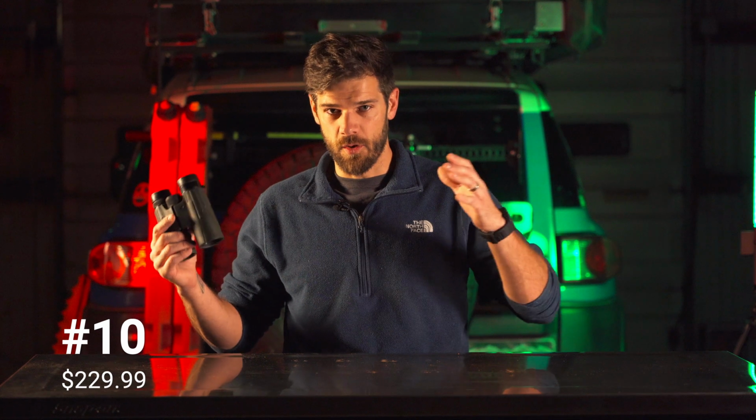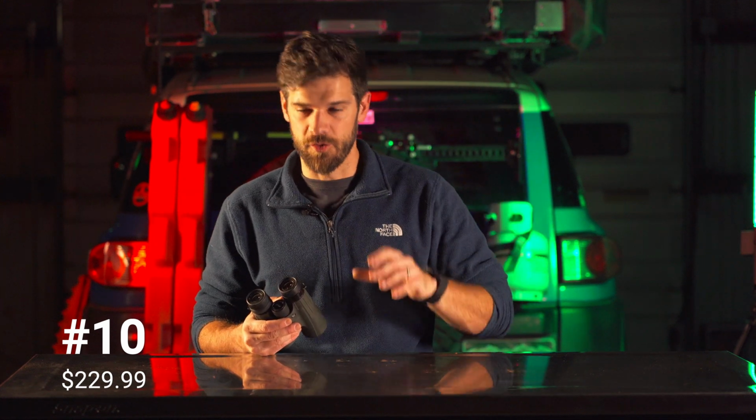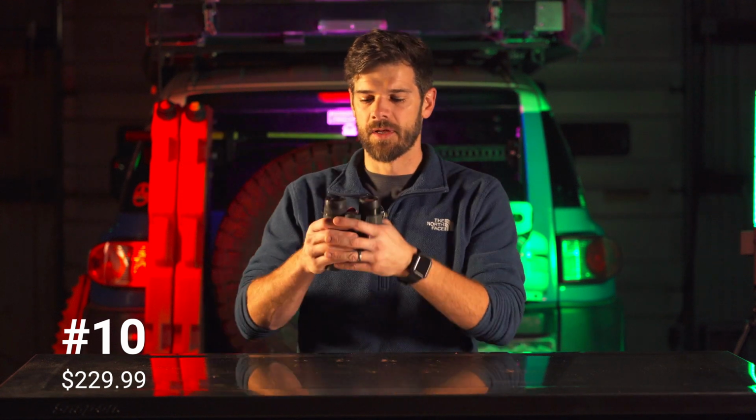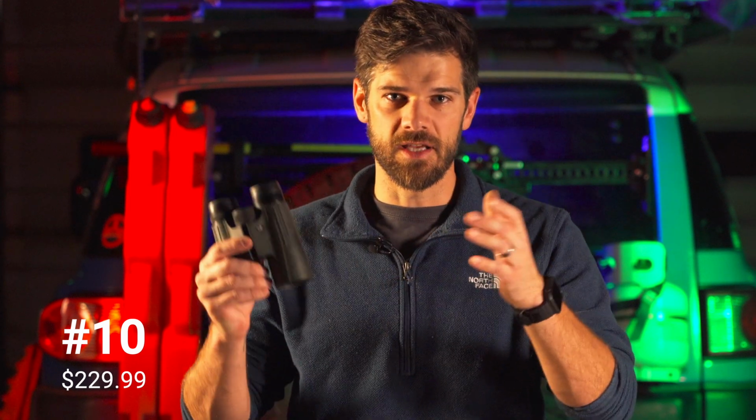A pair of binoculars goes hand in hand with the Explorer, and whenever you're trying to find a campsite in the distance or you're trying to see what an animal is on the side of a hill, it's nice to have a pair of binoculars. Now, Vortex has a lifetime warranty on everything, meaning if you run these over with your truck because you forgot to throw them back in, they will warranty these and send you a brand new pair.